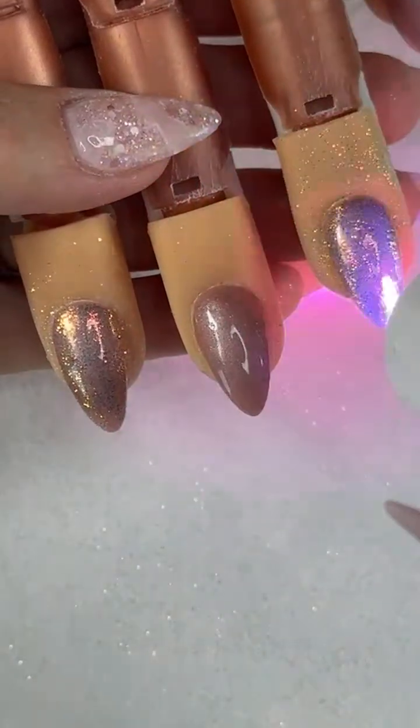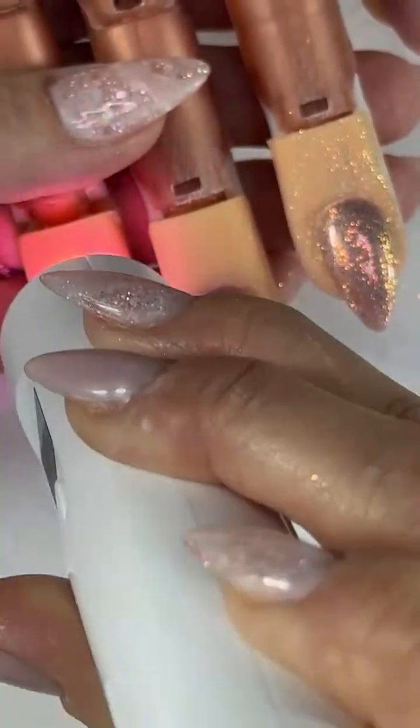So if it were my client, I would have her go under the light and I would do the other hand. Okay, but I'm working on Sally. It's one hand, so I'm just going to flash set it.